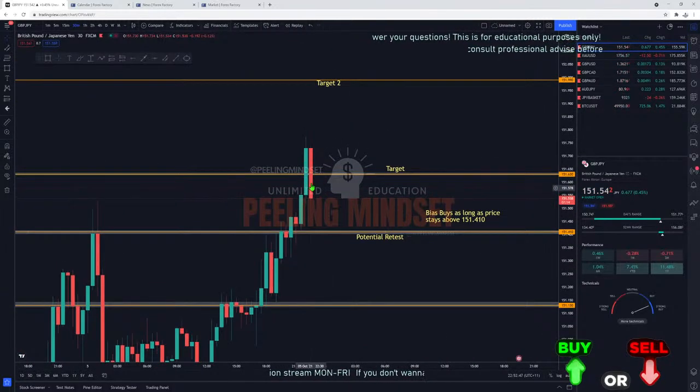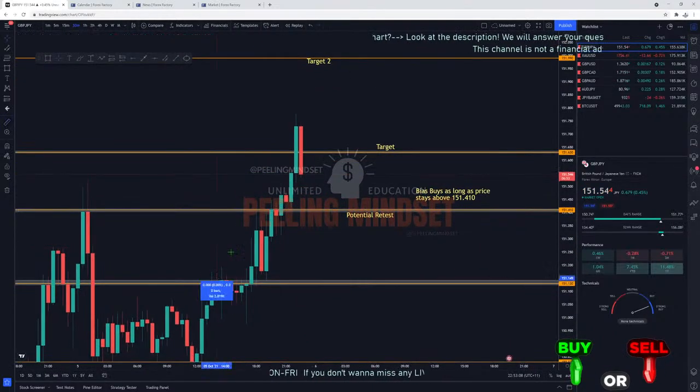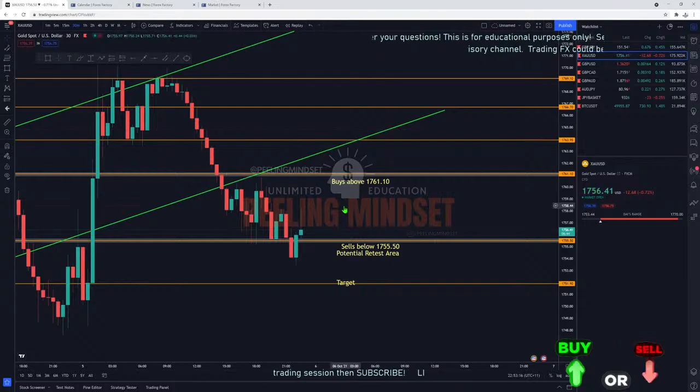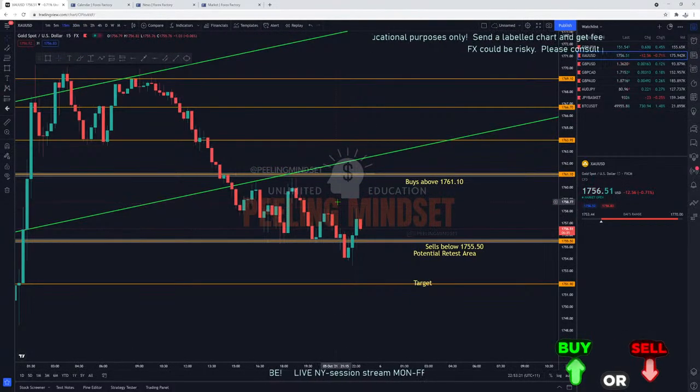8 minutes before the market open, and this 30-minute candle in pound yen is almost engulfing the previous candle, showing high selling pressure at this point in time. If the candles actually close below 151.410 or even 151.380, we do have a chance to push down, correcting the moves throughout the day. The London market's push could be corrected. All right, I'm still waiting. 7 minutes before the market open.